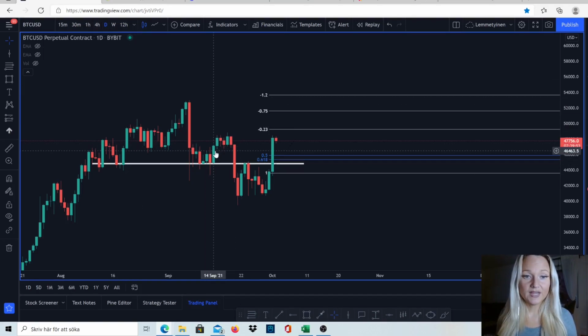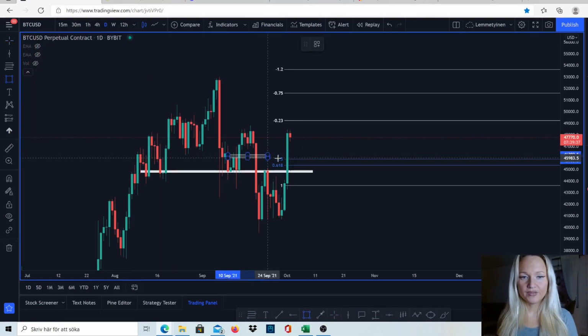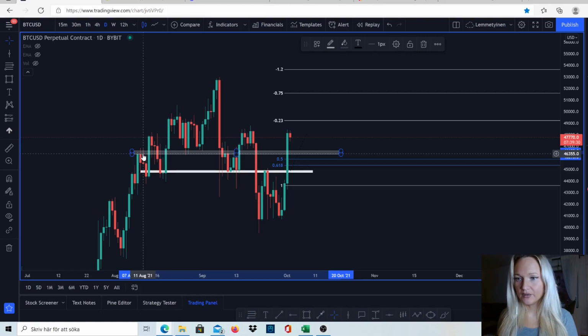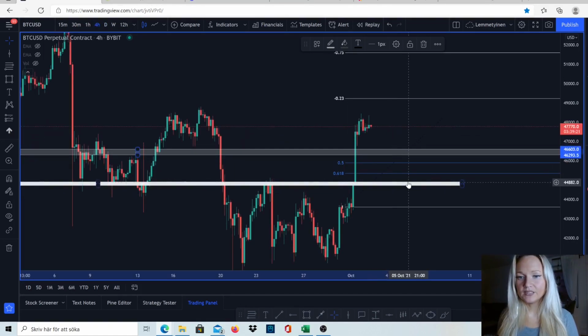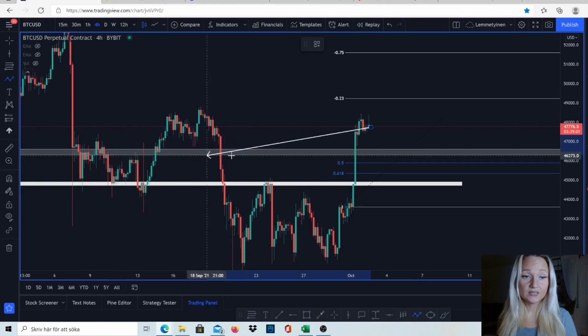Right now I'm on the daily. If we zoom out, we can see that we did have a previous resistance right here, and going back in time, you can also see that we had it around 46,400, somewhere in between there. Having that also as a target, if the market doesn't come back down here, it can definitely just come back to 46,400. Remember, it's an area, so it can be around that number that I'm talking about. So we might see the market coming back down and retest this resistance that we're having.